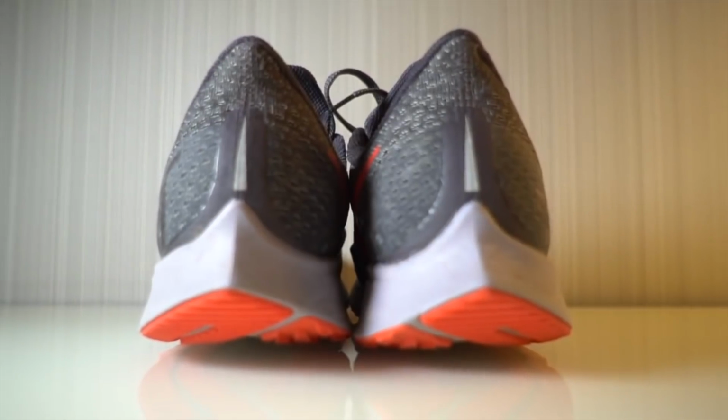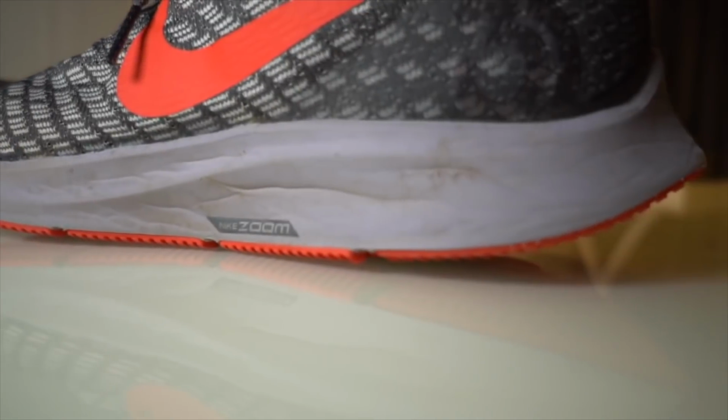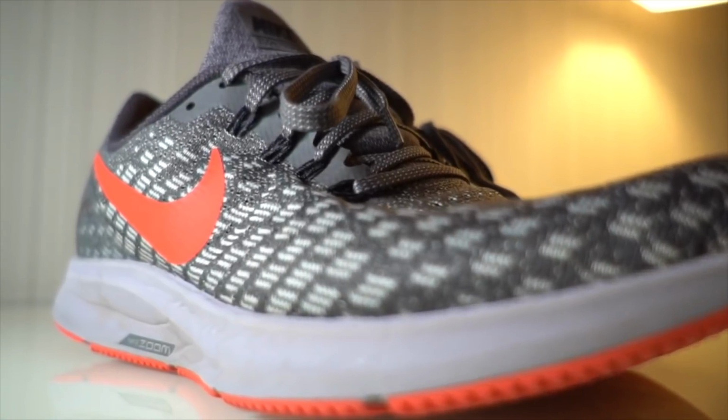So for number 4 shoe for the year is the Nike Zoom Pegasus 35, and it's a bit of a surprise for me. And if I had been told early on in the year when the Pegasus 35 first came out that it was going to be only my number 4 shoe of the year, I wouldn't have believed it. But that's, I think, where it fits.